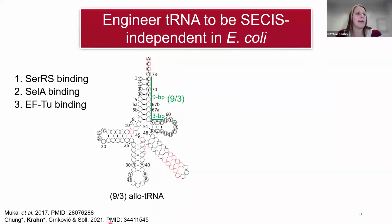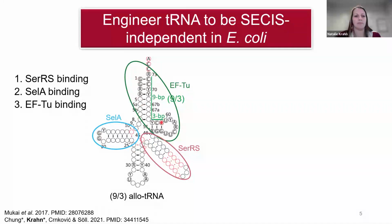And so the scaffold we use for selenocysteine insertion requires this allo-tRNA, which we found in metagenomic data. And so we've engineered this to promote the selenocysteine insertion. To look at the structure, we have this long variable arm, which we need for the initial serylation. Conversion to selenocysteine requires the D arm to have a 6 base pair stem and a 4 base loop, and then also a 12 base pair acceptor domain for the EF-Tu binding.